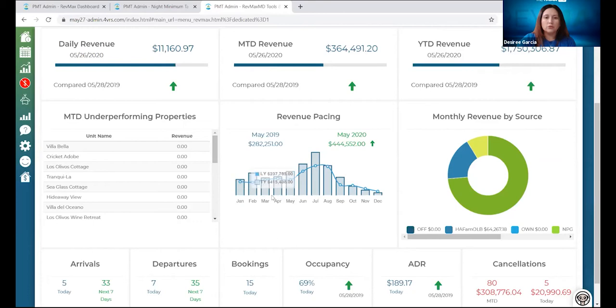Then you'll get a quick visual of how you're looking for the year. The column is this year, the line is last year. If you hover, you can also see the values of those months and how you compare this year versus last year. And then you'll also get the quick stat of how you're doing for the entire month.